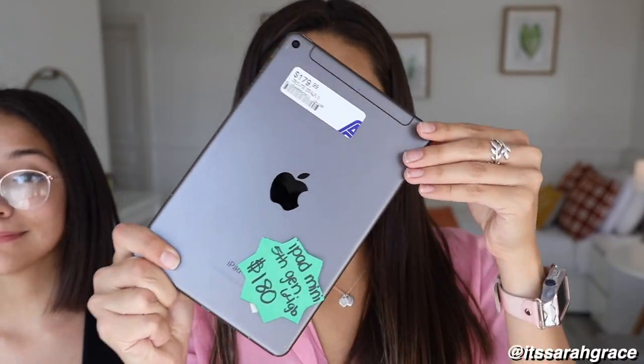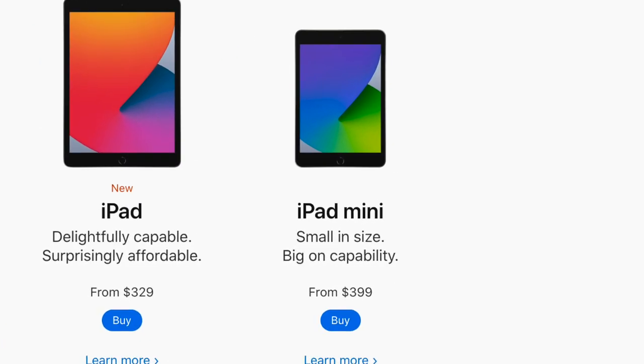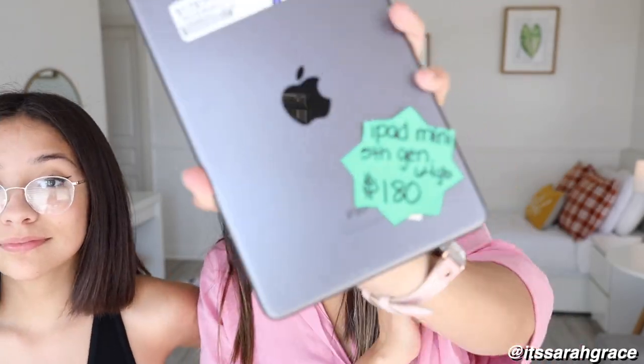Okay guys, we are back home from the best deals ever. I'm so happy that we found it, and we're gonna go ahead and show you guys what exactly we bought. The first thing we got, the iPad 5th generation mini. This iPad is in the store right now for about $400 and then like $450 with tax. So we got this at a steal for $180.